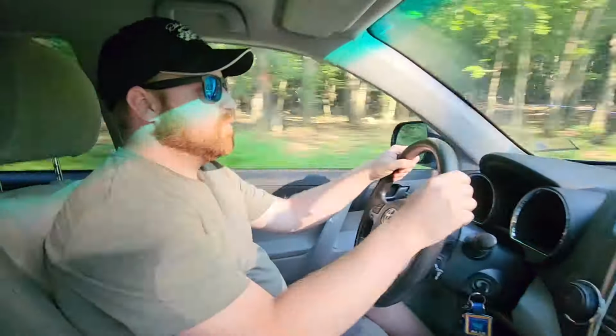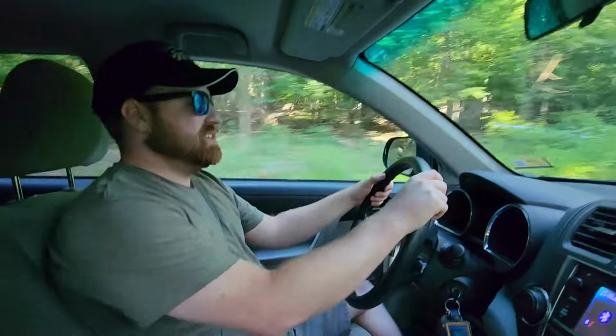I'll tell you, for 270 horsepower, it feels okay. It does feel like maybe it needs another gear. This is only a 5-speed, and I don't always love 6 speeds, but this does feel like one that could use a 6-speed transmission instead.